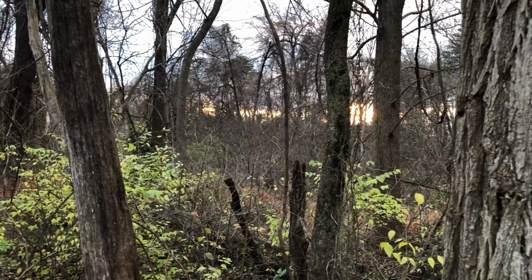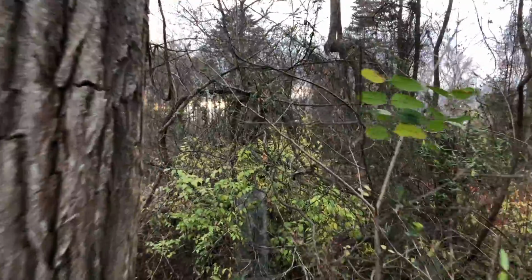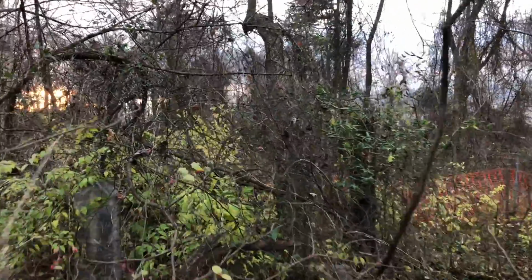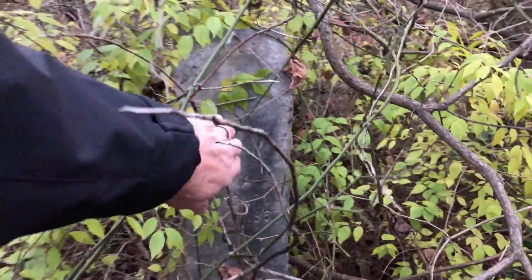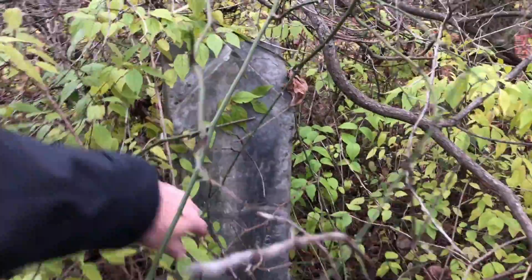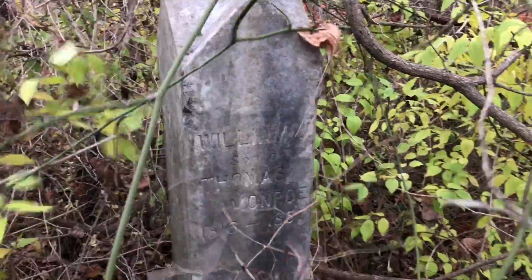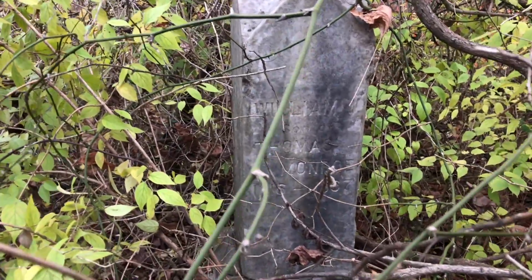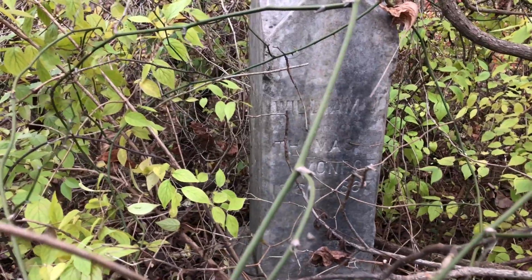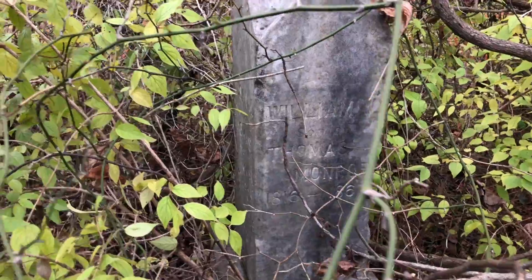The Monroe House property. Wait a minute. Hold on. You know what? Look at this. I just saw this through the trees here. Just saw it. Let's see if I can read that. That says William, son of Thomas Monroe, 1816 to 1867.